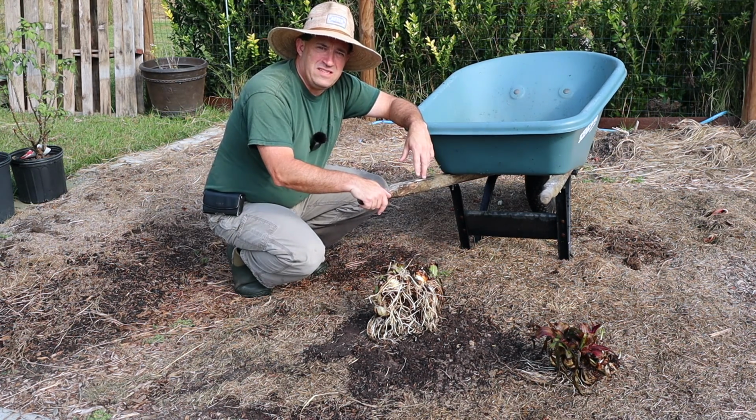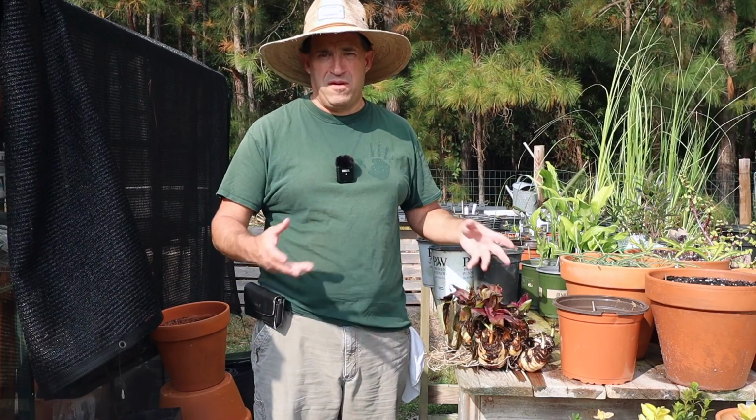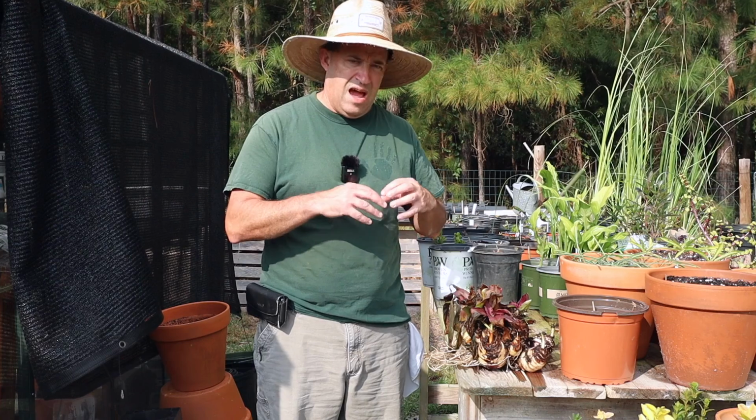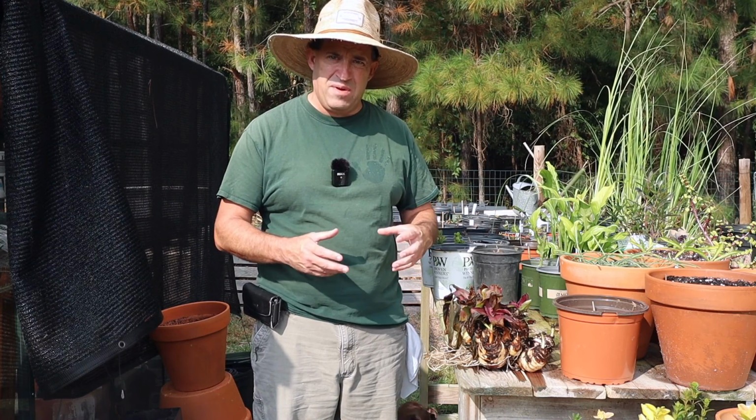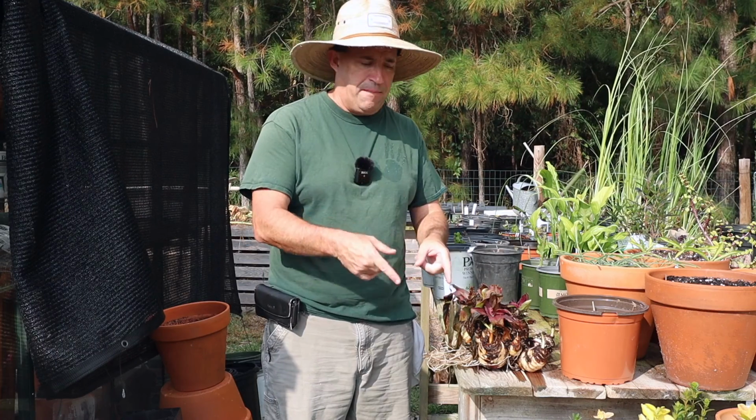Let's go start dividing these lilies. This is the pineapple lilies that we're going to divide, well, one of the two. My plan is to see how much we can divide it, clean it up, and then what am I going to do with all the divisions. So let's get to chopping.